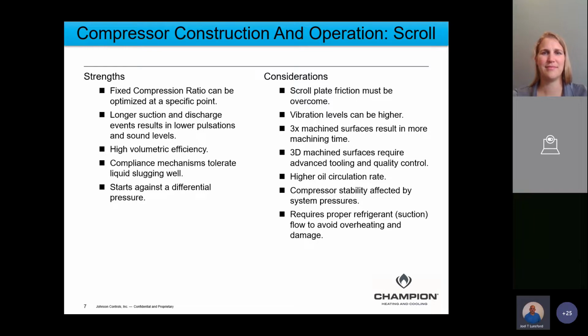The other thing about a scroll is that we have higher oil circulation rates, which means it's important that our line sizes are the proper size so that we get good oil return back to the compressor. Compressor stability can also be affected by system pressures. Again, we never want to run a scroll compressor in a vacuum because it's just not designed to do that. You can actually overheat the scrolls if you do. And finally, it requires proper refrigerant suction flow to avoid overheating and damage.